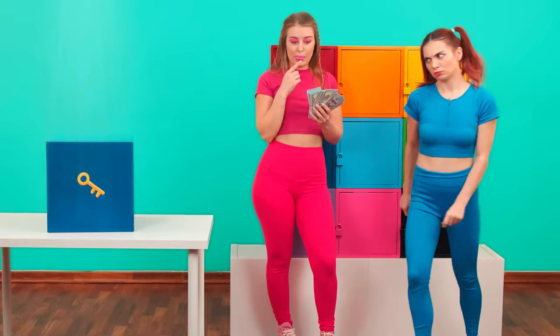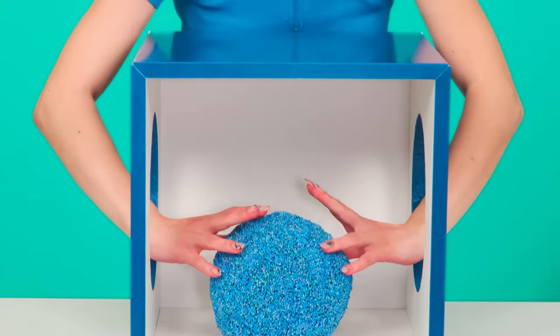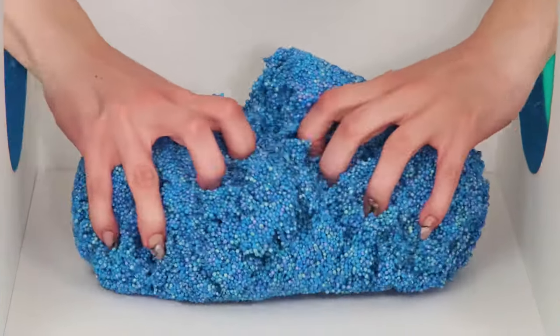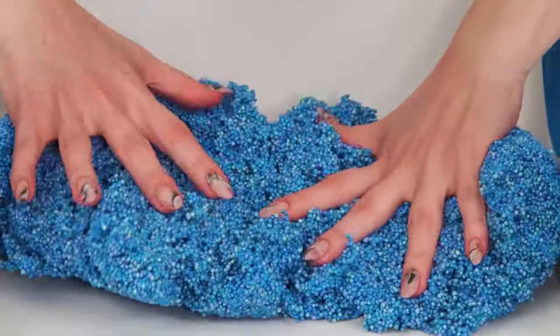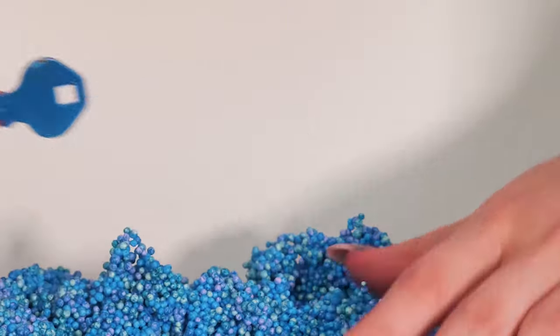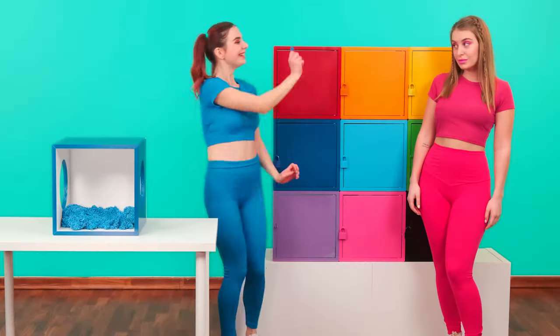Give me my money back! And get the next key for us. If I peek a little... I see everything! I'll have to get the key honestly then. There's something nice to the touch inside. It feels like kinetic sand. And here's the key! It's time to open the blue safe.